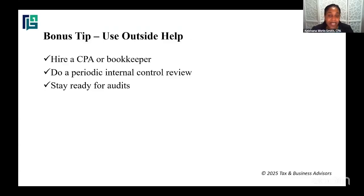Okay. And just a slight bonus tip regarding strong internal controls: use outside help. It's okay to hire a bookkeeper or a CPA like myself. Sometimes an outside set of eyes can help spot any gaps that you within your organization might not notice. What a CPA like myself can do is help review your systems, recommend tools, and make sure that your organization is ready for any sort of audit, whether it's a grant audit or a compliance audit of any sort. We can help you make sure that you're ready for that.